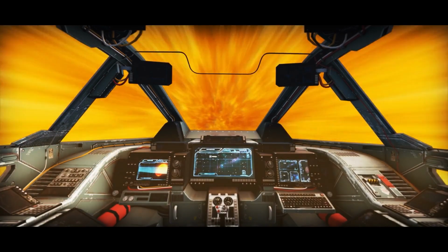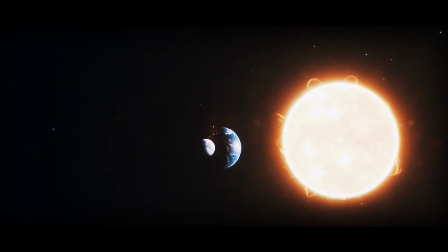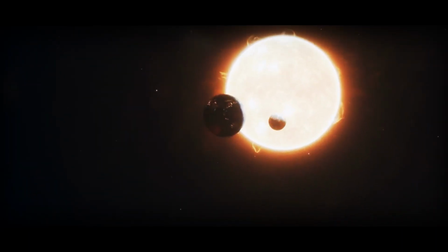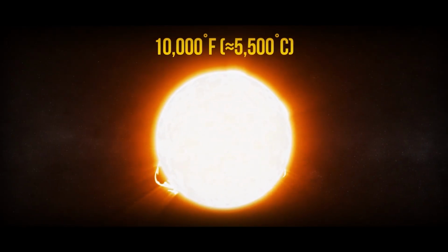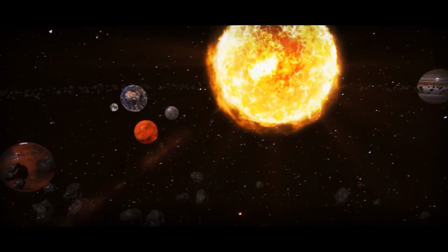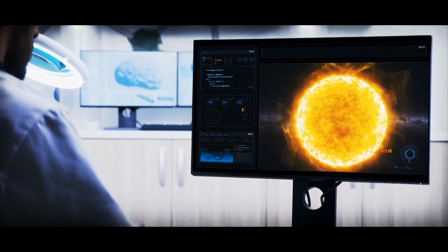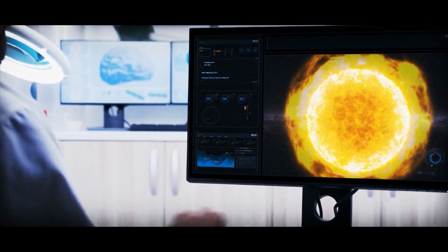Let's visit our star, but we need to be careful not to come too close. Because the sun's atmosphere is hotter than the surface of the star. While on the surface the temperatures reach 10,000 degrees Fahrenheit, the upper atmosphere heats up to millions of degrees. Scientists suspect that explosive bursts of heat from the sun might have something to do with this unique phenomenon.